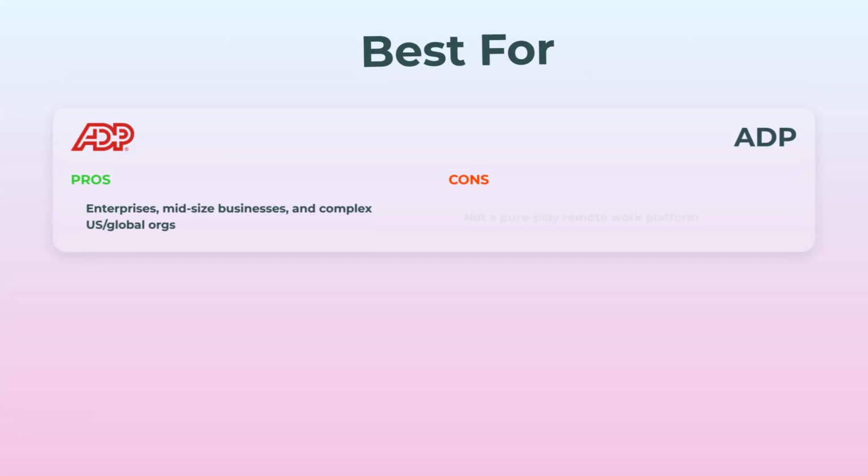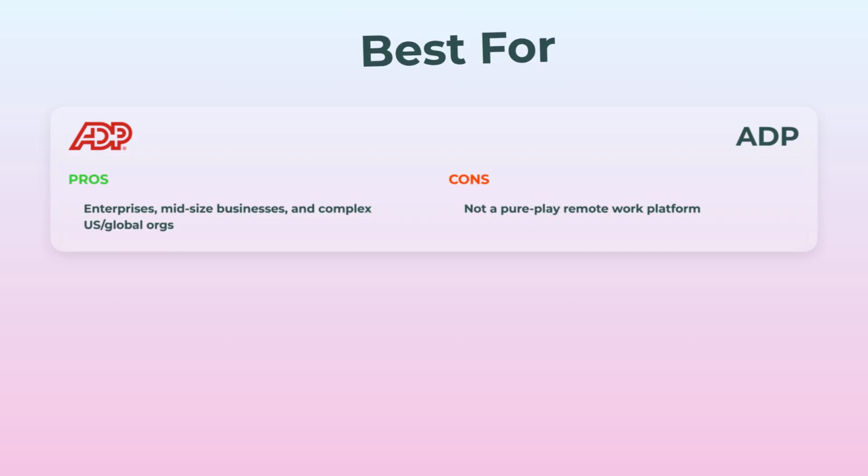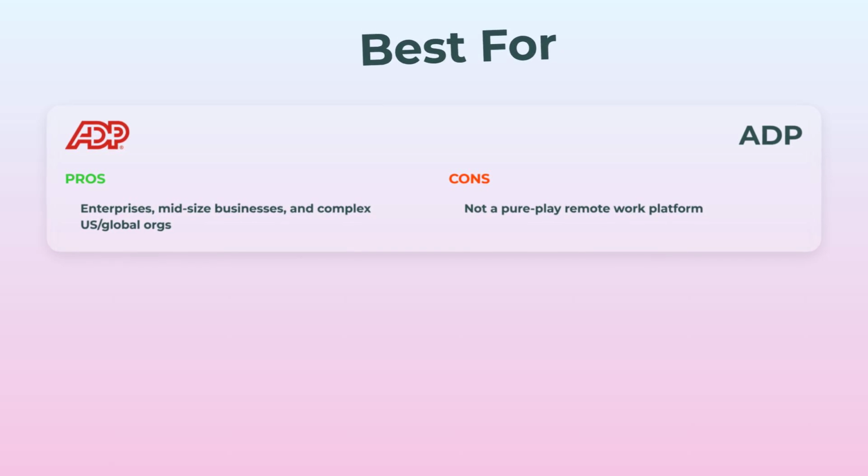Last up, best for. ADP honestly feels like home for big enterprises, mid-sized companies, and anyone juggling US and international teams. If you need that big company level control, they've got it. Not really aimed at remote-only culture though.